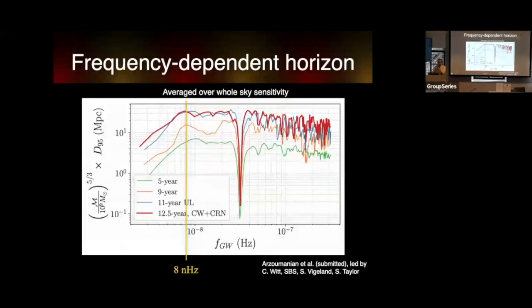And what that translates to is a frequency-dependent horizon limit that we see bending down at those low frequencies. So you see, even for the 5, 9, 11, and 12.5 year, this is partly just due to the non-sensitivity of our data set at those frequencies, but it also has to do with that common red noise process. And I'm showing the 8 nanohertz line there. But you can see overall, our sensitivity has improved at high frequencies as we would expect, given the noise in our data and given the relatively small increase in time baseline we've had.